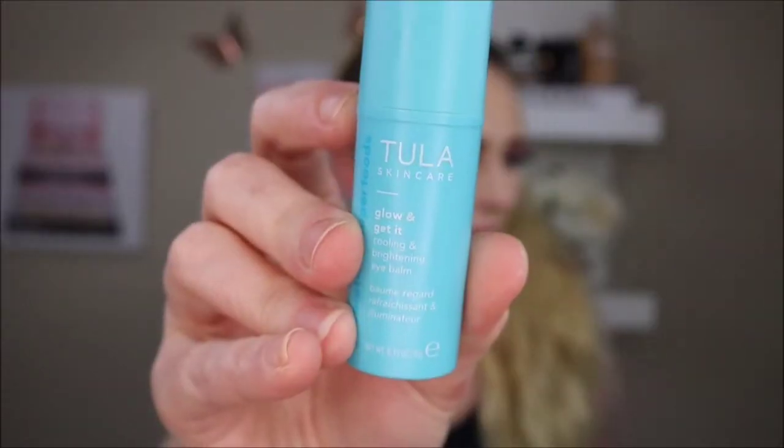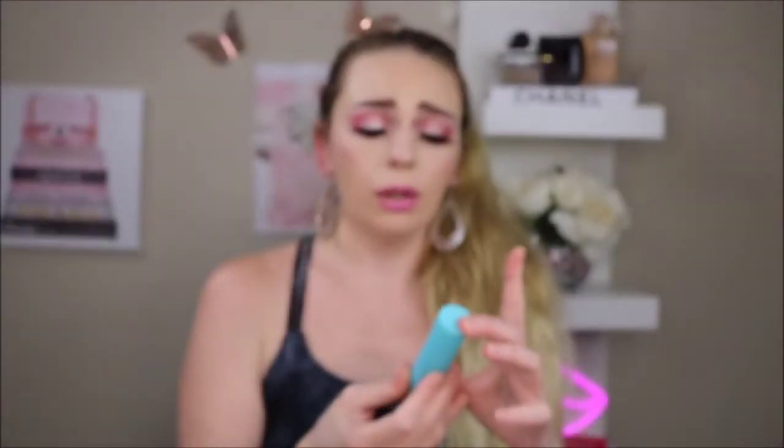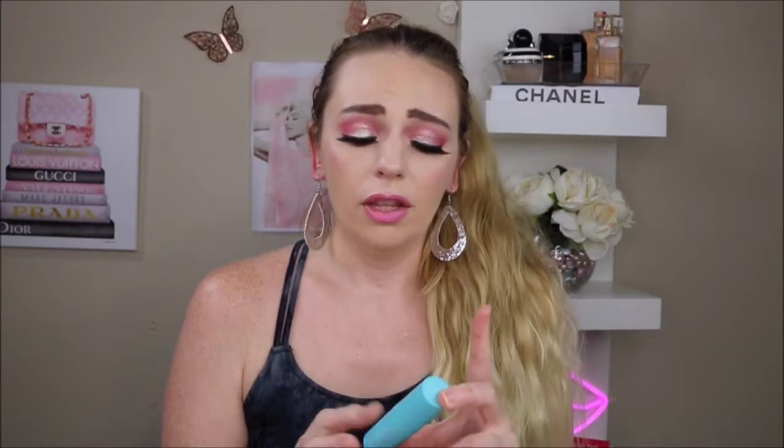Okay, where to begin? I usually begin with skincare, so it seems like a reasonable place to start. The first product I want to talk about is this Tula Glow and Get It Cooling and Brightening Eye Balm. So I get severe dark circles under my eyes, the cost of working night shift, and I have a whole routine of color correcting them, and this is the first step. This has been what I've been starting with since I've gotten it the past couple months.